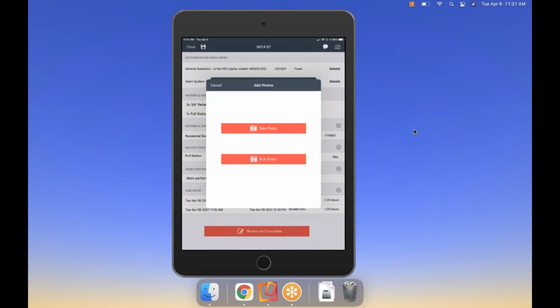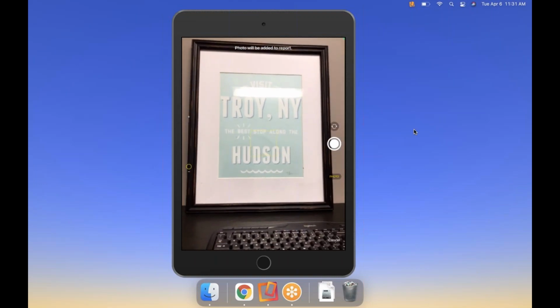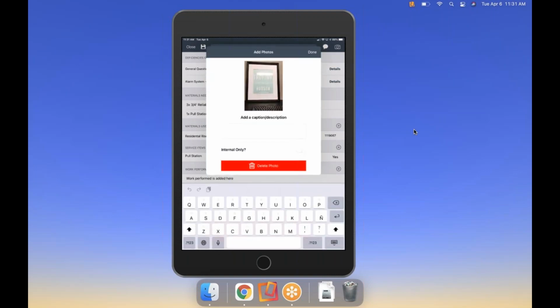But what you'll do is you'll click the plus button. You either have the option to take a photo or pick a photo. I'm going to take a photo, and I'm going to go ahead and take the photo and use the photo. I also have the ability to add a caption now, because once again, photos tell a lot, but it might not tell the whole story. So I'm just going to say poster in the office. And I'll go ahead and I'll click done.